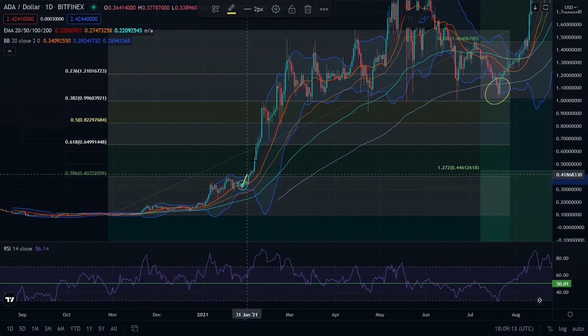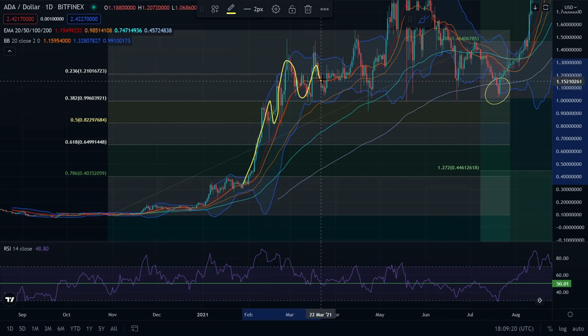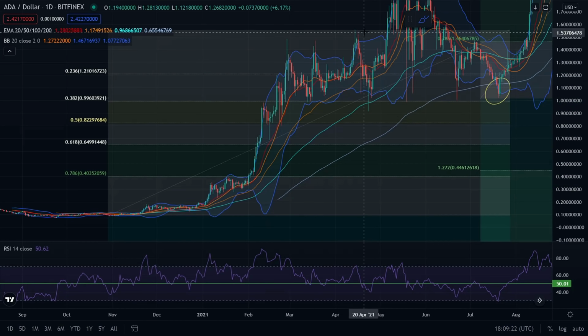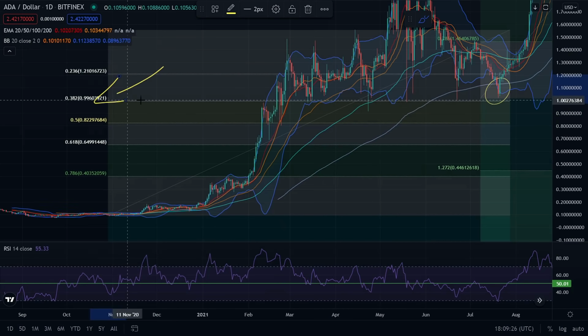Not only that, we were starting to use our 20 and 50 EMAs on the daily charts as our support to carry our way up here once we started to set these highs, and we started to see a bit of consolidation happening on top of our 0.382 Fibonacci retracement level, from our lowest level down to our swing high.